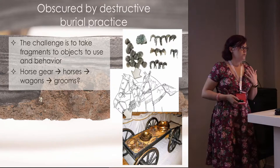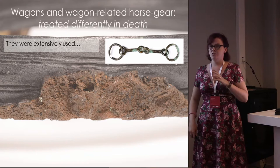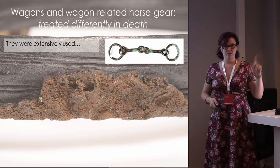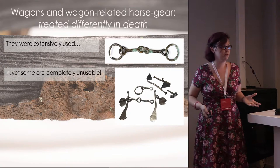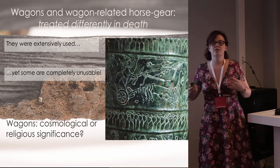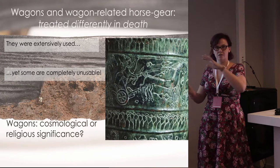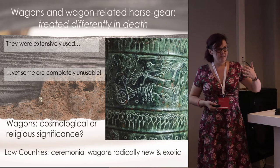So it seems that there's something funny going on with this horse gear and these wagon components. On the one hand, they're extensively used, like this bit from Wijchen, which is almost worn through. It's about to break. On the other hand, we've got these bits from Merlo, which are in the Centre Céramique here in Maastricht, that are so large, though typologically perfect Hallstatt bits, they're so large that even today there is not a horse big enough to wear them. They cannot be used. So this seems to fit with what we're seeing in Central Europe, in that these wagons were not about getting from A to B. They were ceremonial and cosmologically charged vehicles that we also see reflected in the later situla art, where they feature in processions. So what I believe is that in the Low Countries, these ceremonial wagons were really radically new and exotic. And it seems that that has marked out these particular individuals also in death.